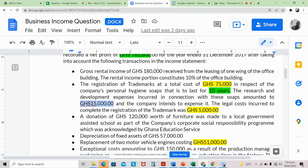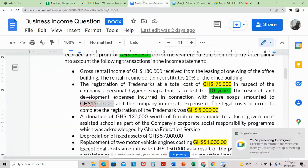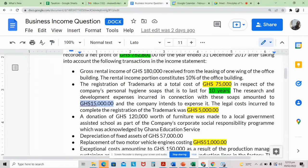So do you think the company is right to expense it, or they should capitalize it? What do you think? Research and development. Do we capitalize research and development, or do we expense it? Okay, so the Income Tax Act says that research and development should be expensed. We don't have to capitalize research and development. So if they are saying that they are going to expense it, that means they are right to expense it. So you don't have to touch this.